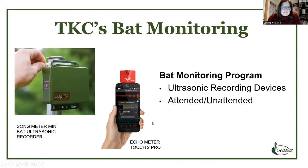The other device here, shown attached to a smartphone, is called the Echometer Touch 2 Pro. So this is something that needs to be used with an observer present. The little device here at the top, it's a little red, pretty high-tech piece of equipment. It attaches into a smartphone or a tablet, and you stand outside and it will record bat vocalizations as bats fly overhead. And then the software, you download the software onto your smartphone through an app, and it will identify bat species in real time, as they're going by.